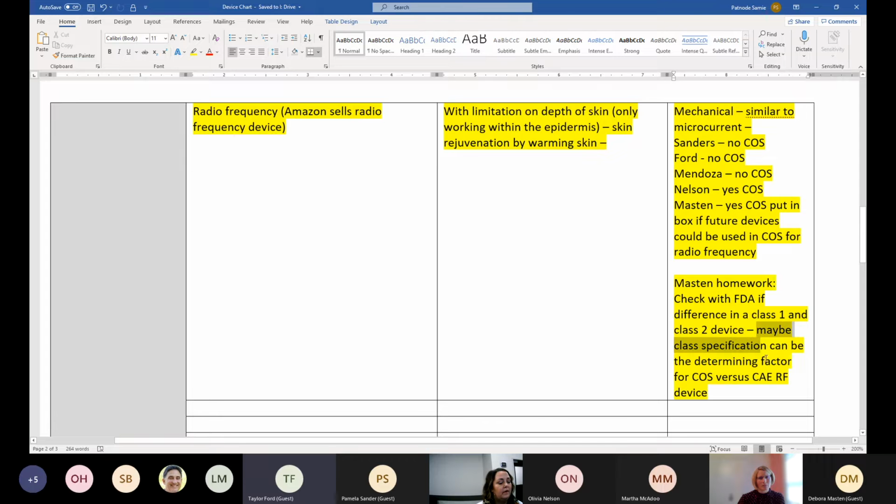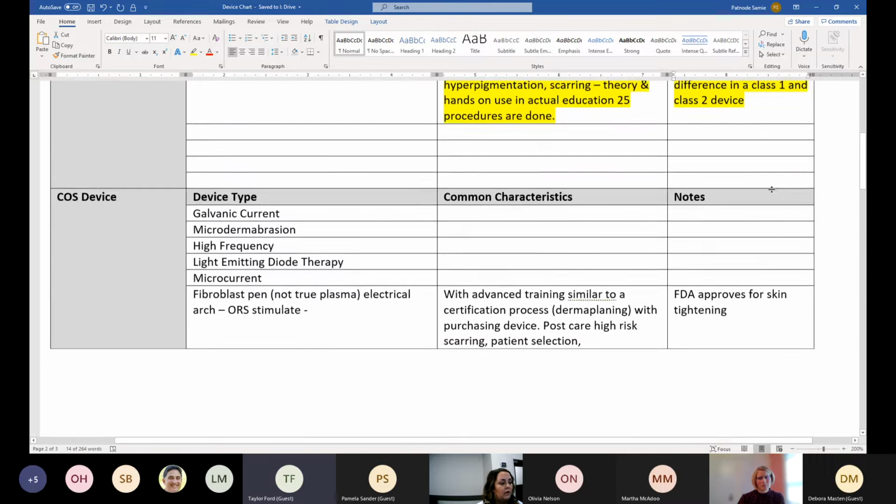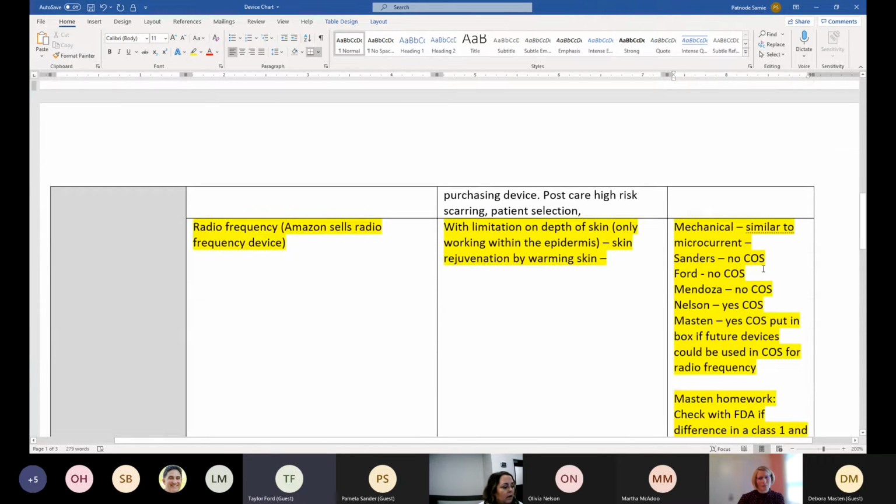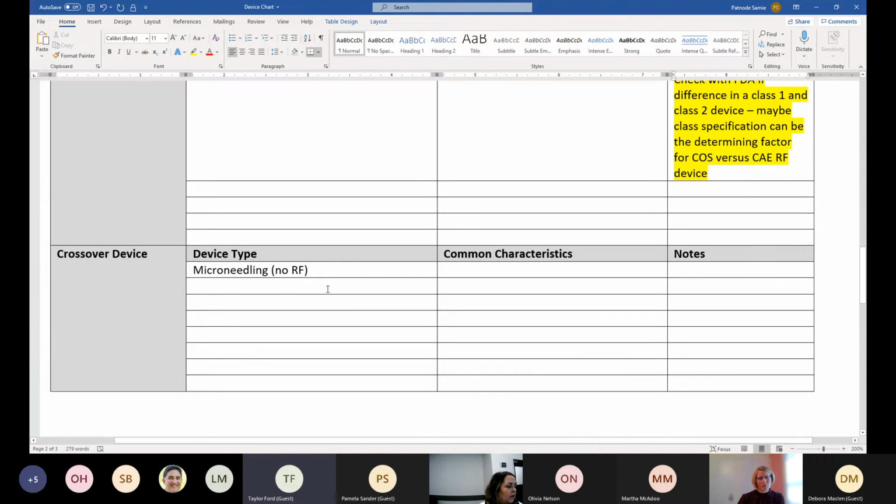That could definitely be a crossover device, again, based on classification. There are many devices, this is Taylor, that use a very low level of ultrasound just to help penetrate product, and they're very safe. It's very difficult to misuse that device. And then we have devices that use aesthetic ultrasound like Ulthera that require a lot of training and a lot of in-depth knowledge.